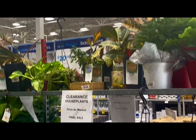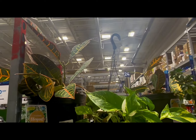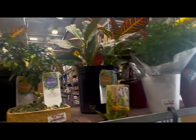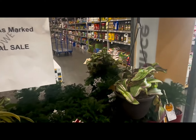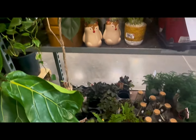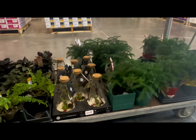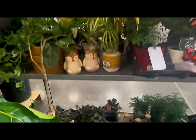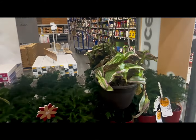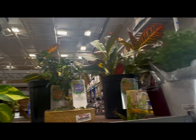What a deal and steal. These are prices as marked, final sale. Let's see what stunners have made their way this week to Lowe's houseplant clearance rack. And it's quite a lot of new merchandise, guys. The cart is filled from top to bottom with new, beautiful, tropical, exotic houseplants. Just take a look at some of these. They are all on clearance rack. Sometimes I wonder why, but you know what? It's a great deal and steal for that home gardener that gets to bring these beauties to their home.